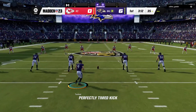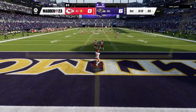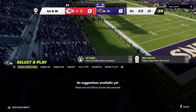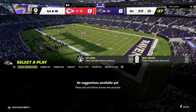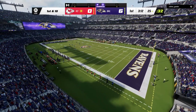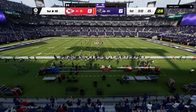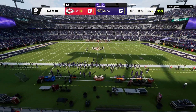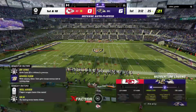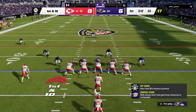So they went for 2 and failed. They didn't use him on the PAT, but now he boots this one away with a 6-0 lead. Hardman will elect not to bring this out, and the football will be on the 25-yard line. Will lead the Chiefs up 1st and 10 at their 25-yard line.